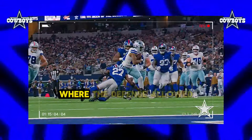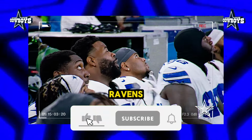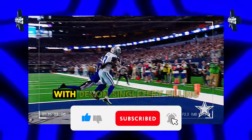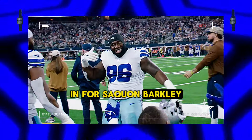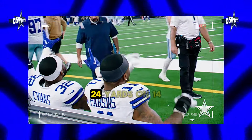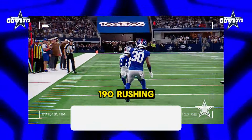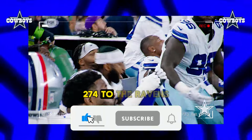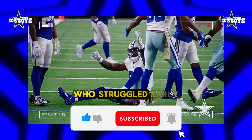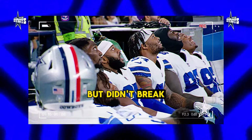After back-to-back losses where the defense allowed 72 points and a combined 464 rushing yards to the Saints and Ravens, the Cowboys stepped up big time. The Giants, who were expected to run all over us with Devin Singletary filling in for Saquon Barkley, managed just 1.08 yards per carry. That's right, Singletary had 24 yards on 14 carries. This is the same defense that allowed 190 rushing yards to the Saints and 274 to the Ravens. Talk about a turnaround. Even with guys like Andrew Booth, who struggled early and was eventually replaced by Amani Oruwariye, the Cowboys' defense bent but didn't break.